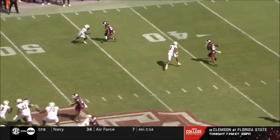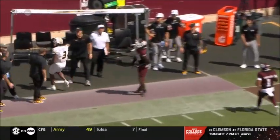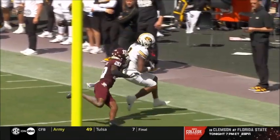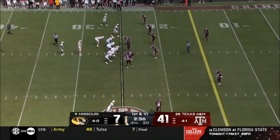This is a slot fade by Burden attacking a defender that already has outside leverage and perfect ball placement from Brady Cook. You've seen flashes of it all day. There just hasn't been enough consistency from this offense, but the talent is still there.